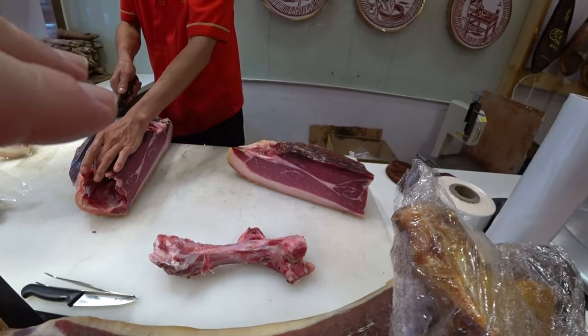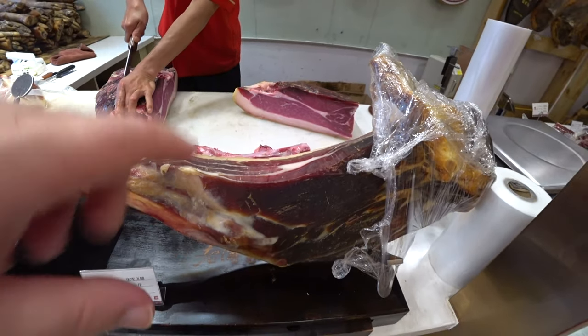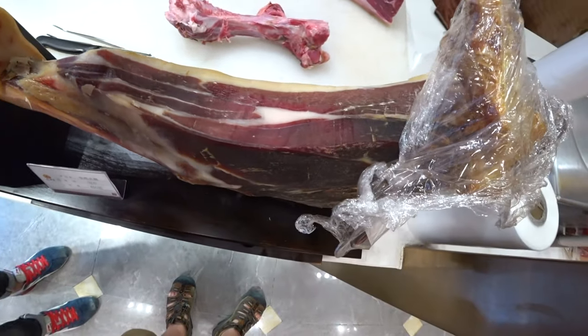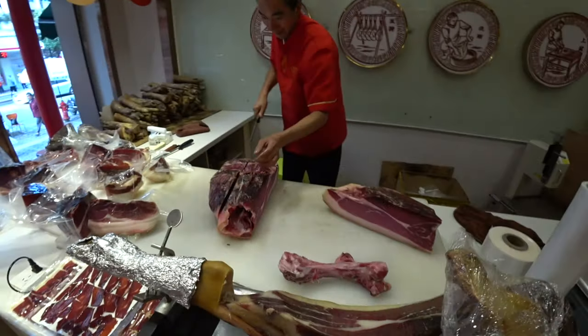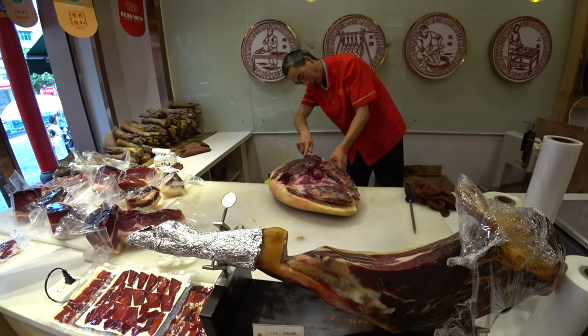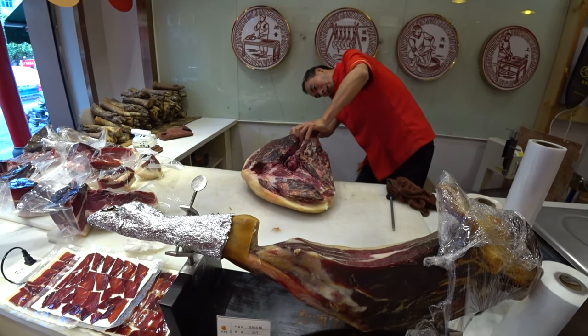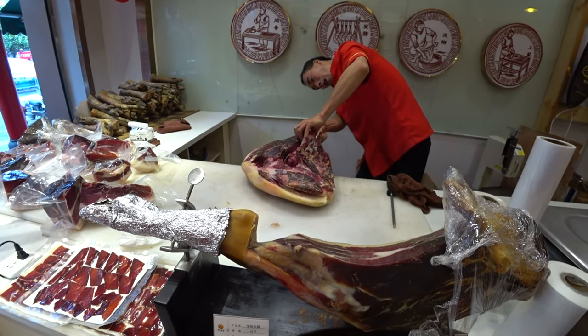Okay, and eventually after 3 years, maybe even 3.5 years, the meat becomes more dense like this, so it shrinks. More of the moisture comes out of the meat. The flavor gets more intense. It's beautiful. The more aromatic the ham gets, the better it tastes. But as it ages, it becomes very firm.